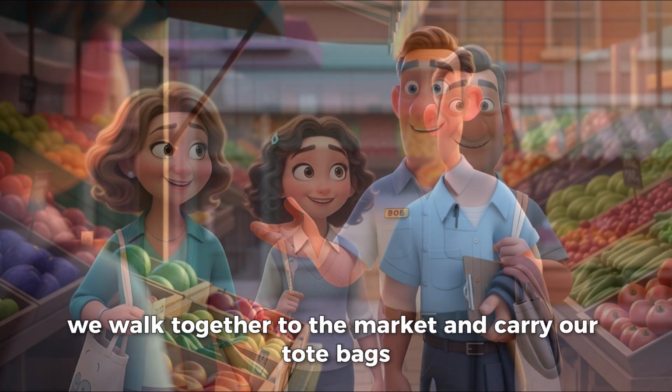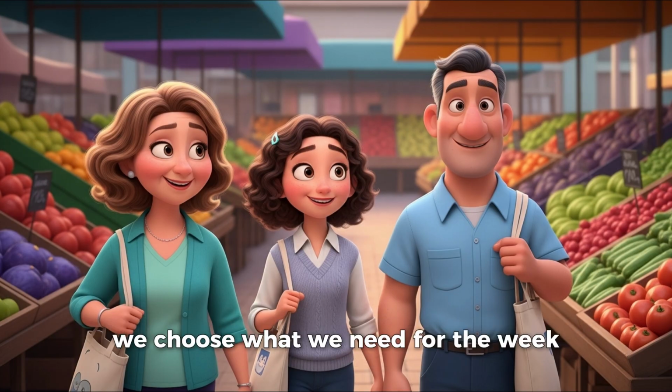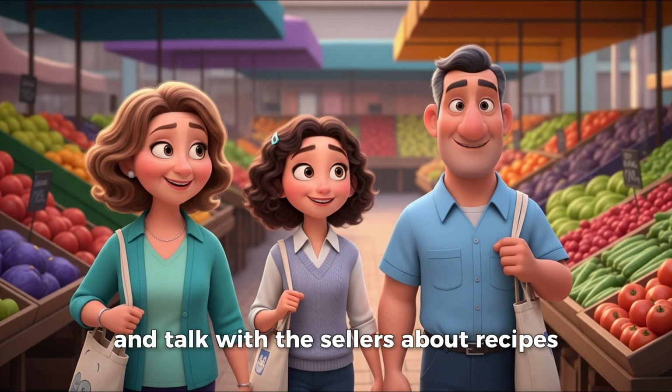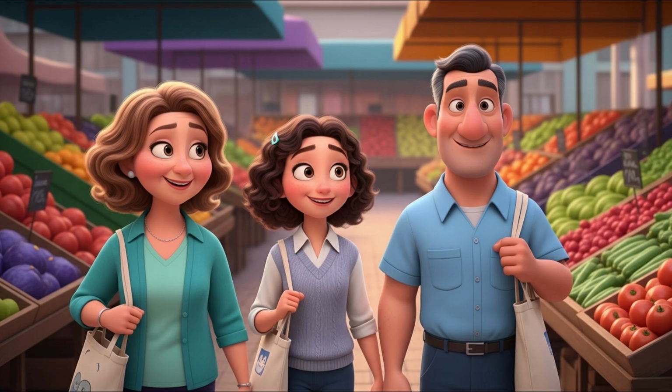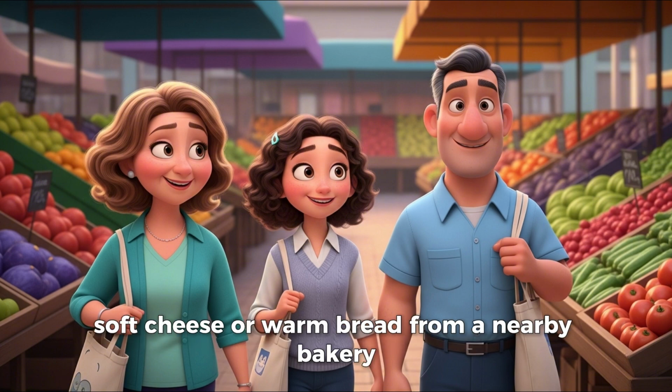On weekends, we walk together to the market and carry our tote bags. We choose what we need for the week and talk with the sellers about recipes. If we are lucky, we find local honey, soft cheese, or warm bread from a nearby bakery.